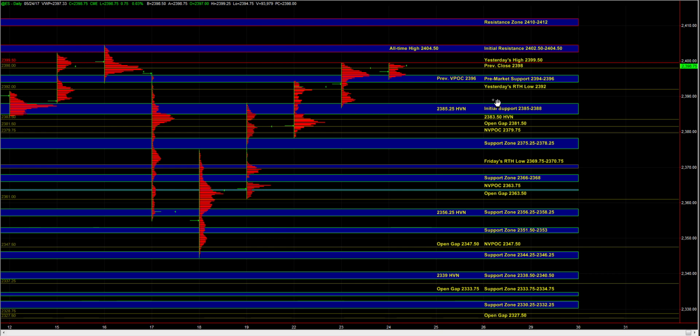So those are the main ideas. Heading into the open, let's see if the buy side can hold ES above 94 to 96. That's going to help establish our intraday bias, and we'll take it from there.